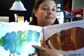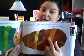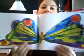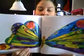And after that, he ate and ate and ate and became a great big fat caterpillar, but he's still a caterpillar. Nothing's changed, except he grew. But then he built himself a house called a cocoon. And after he sat in his house for a while, he emerged as a beautiful butterfly. That is an absolutely gorgeous butterfly.